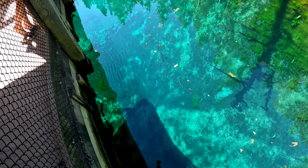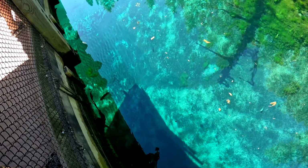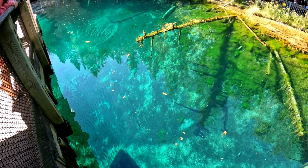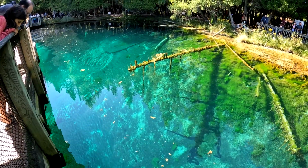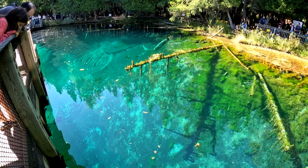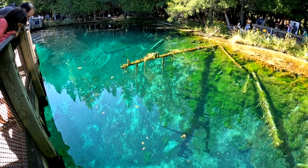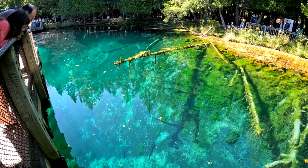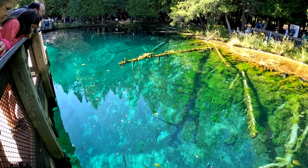Let me get up here and look at these logs. That log's floating, and that's its shadow down below. It's about a 45 degree angle from the shore right on the edge down to where the shadow is at the bottom. That's like a 45 degree angle. I mean, you couldn't stand on it. You'd swim over the edge and have to crawl out somehow.